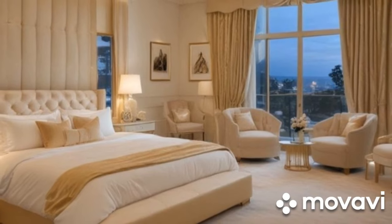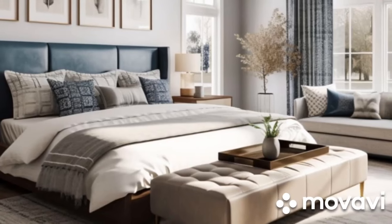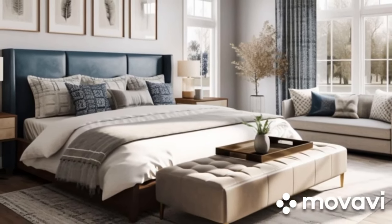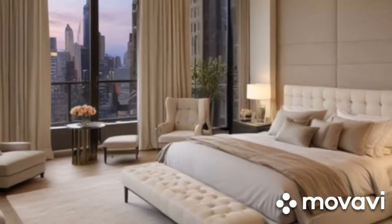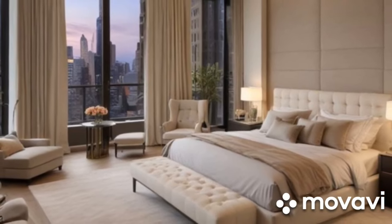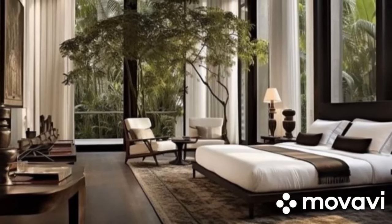Personal touches. Personalize your space with artwork, photographs, and decor that you love. Create a gallery wall with a mix of framed pictures, paintings, and prints that reflect your personality and interests. Display a collection of your favorite books on a stylish bookshelf, or incorporate unique sculptures and decorative objects.